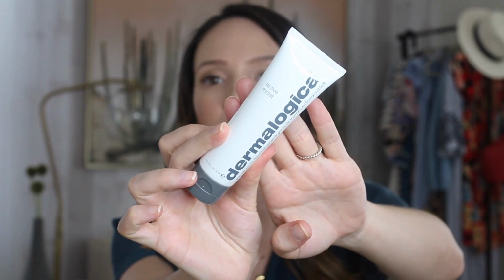Okay, the Dermalogica Active Moist. It's great for when my skin was oily in combination, and it's still amazing. This is just moisture in a tube. And it's this lightweight cream. It's about as unfancy as you get. It's one of those no muss, no fuss moisturizers. But I've gone through more tubes than I can count, and it's just a workhorse. It never ever fails me.